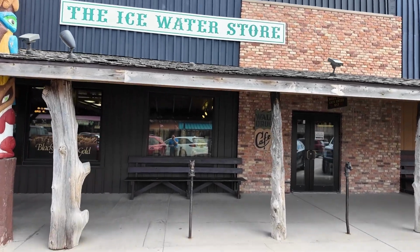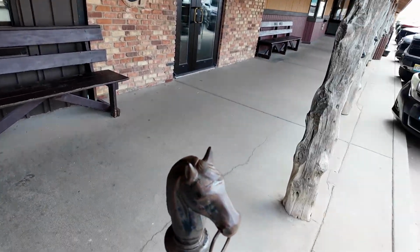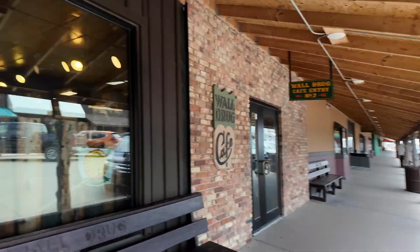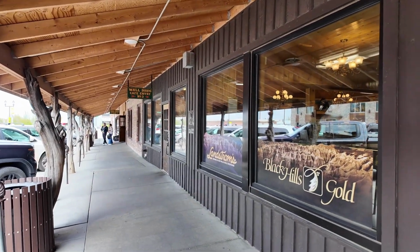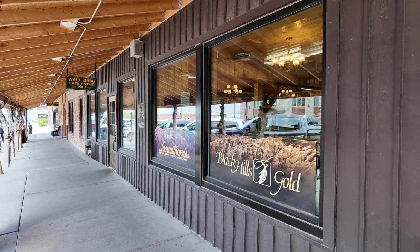But then also, if you just look under here at the facade, first of all, I love that they have the old hitching posts for the horses, and then you can see this says Wall Drug Cafe entry number 2, number 1's down there, number 3, number 4. It smells amazing over here. Let me see if I think the smell-o-vision might be working. I don't think it's working still.